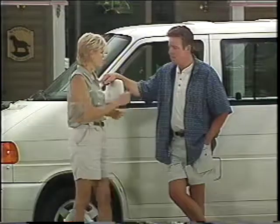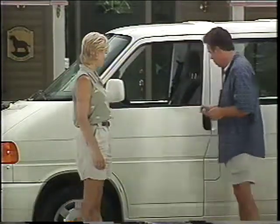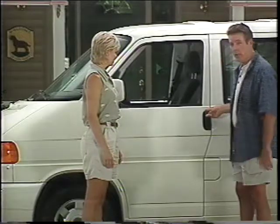Now let's talk security. This is the key to using Eurovan's central power locking system. It can lock or unlock the front doors, sliding door, and rear lid. To lock all of Eurovan's doors, simply turn the key to the right locking position.